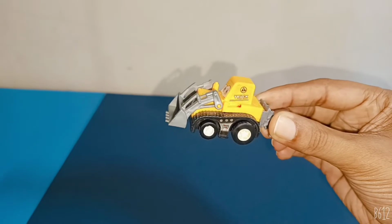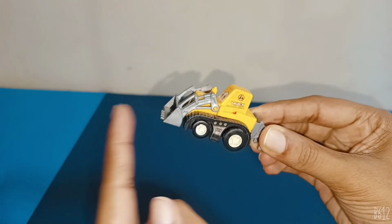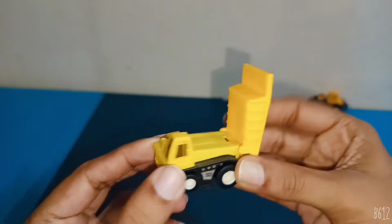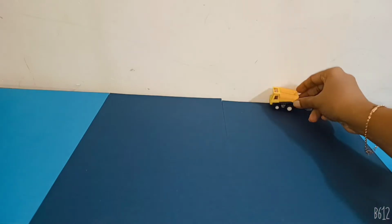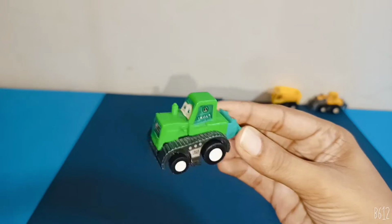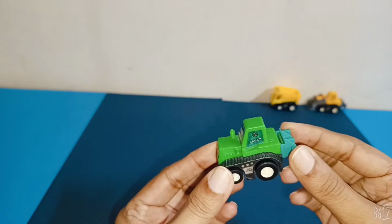What is this? Yes, it's a bulldozer, but it's really small. This one, what is it? It's a dumping truck. Look how small it is. What's this? This is a tractor. See, this is used in fields.